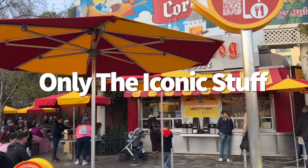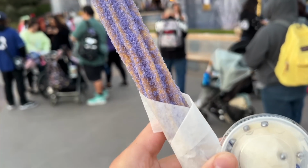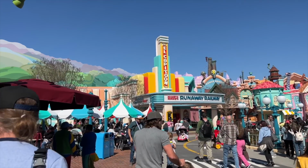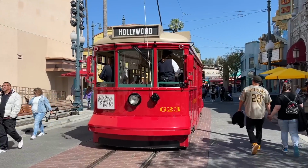Next is only the iconic stuff. Now don't hate me, I love the iconic Disneyland snacks, but Disneyland isn't just a place where you're going to find some of the best churros and corn dogs. They've got quite a few under the radar snacks too that deserve your love and attention just as much, if not more than the classics.